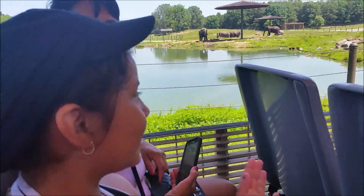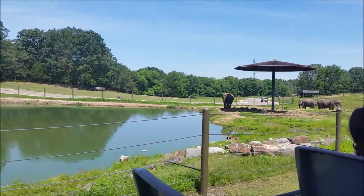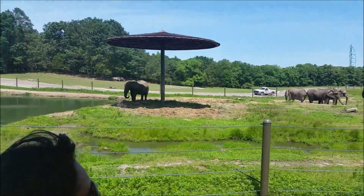Now you'll notice that they're throwing dirt and sand on their backs, and that's because, like you and me, they have very sensitive skin, and they can get sunburned. So that dirt and sand act as a sunscreen for them. It protects their skin from the UV rays.